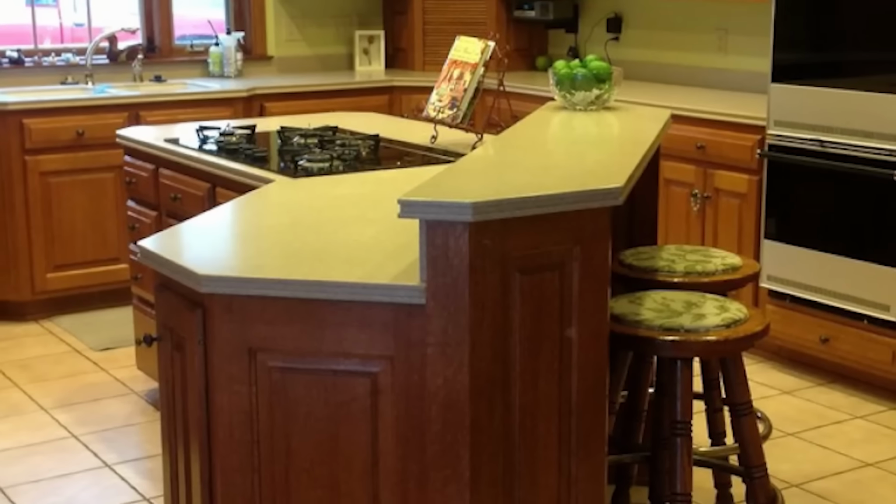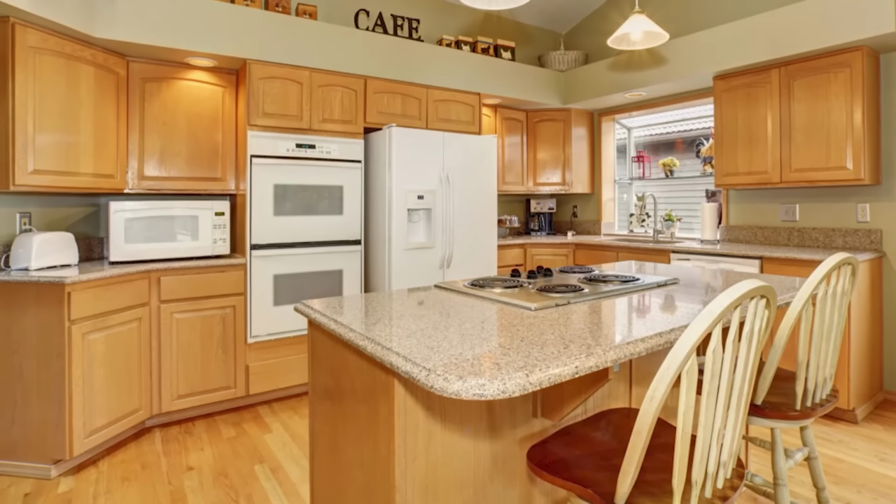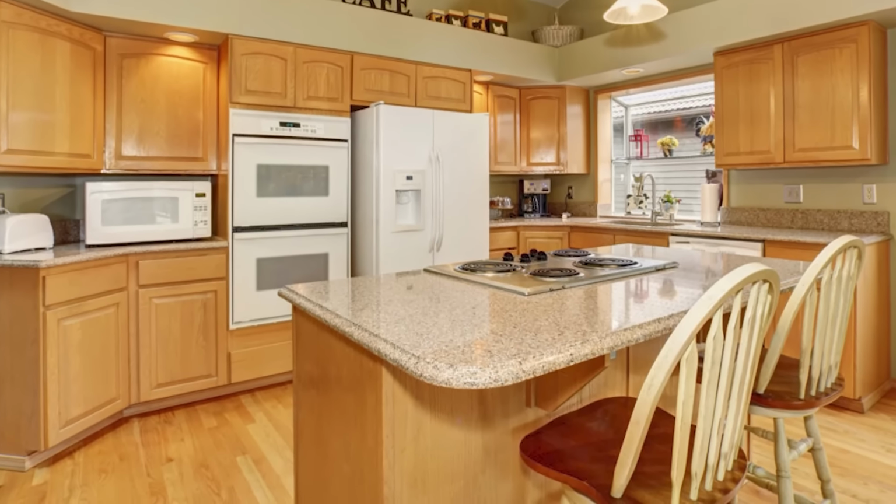It helped maximize seating in smaller spaces and created an interesting architectural focal point. This built-in seating area was ideal for quick breakfasts, light lunches, or intimate family dinners. It transformed the kitchen into a more multifunctional and comfortable space where people could gather and relax, not just for cooking.